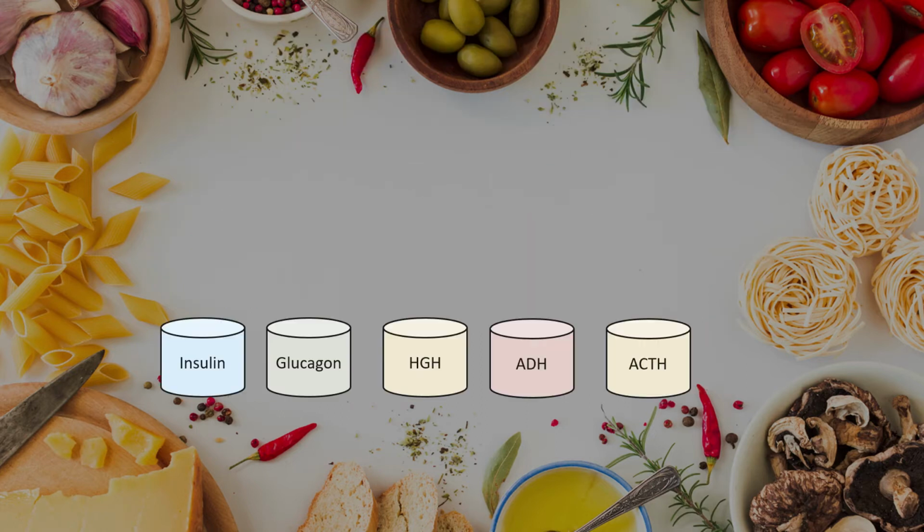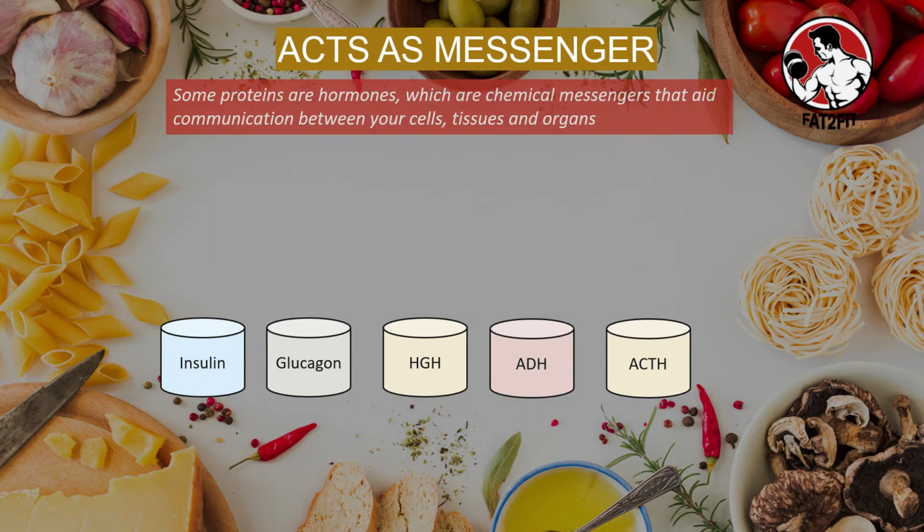Proteins also act as a messenger. Some proteins are hormones, which are chemical messengers that aid in communication between your cells, tissues, and organs. Now you see, they are made and secreted by endocrine tissues or glands and then transported into your blood to the target tissues or organs where they bind to protein receptors on the surface of the cell.